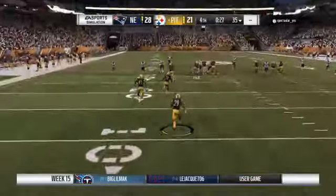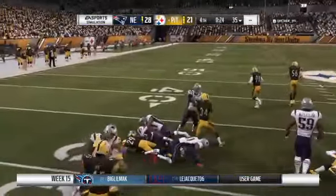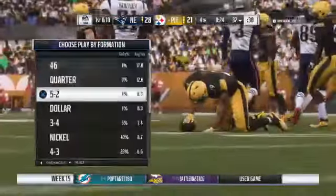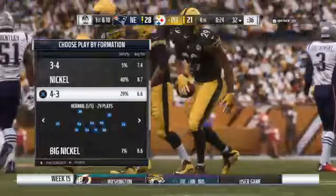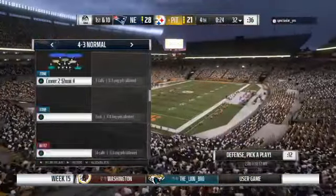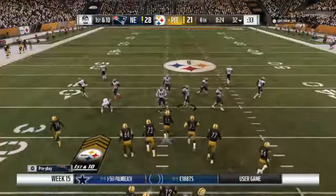On the return, it's Tariq Cohen. Solid return, pretty good field position. They'll start at the 32-yard line. Out comes the Steeler offense now, ready to see what they can do here. One possession game, time very much a factor. How does the offense handle this situation?